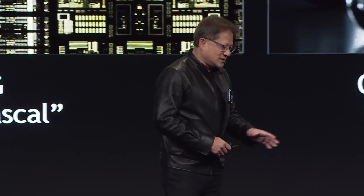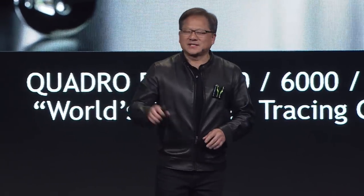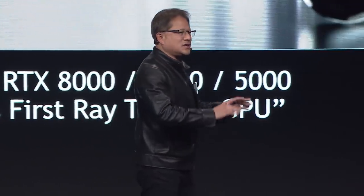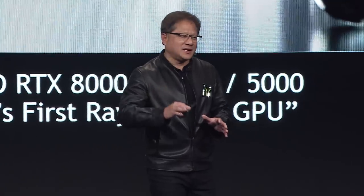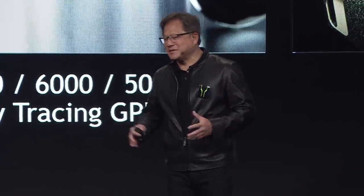Well, we have one more surprise for you. The guys have been working really, really hard on this. What you're about to see is completely in real time. You're gonna see reflections. You're gonna see inner reflections. You're gonna see wonderful shadows from area lights. You're gonna see ambient occlusion. You're gonna see the effects of global illumination.